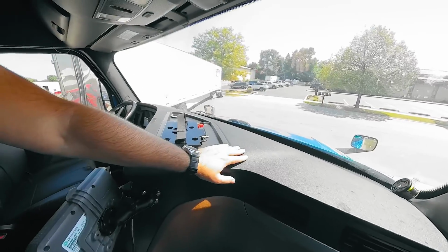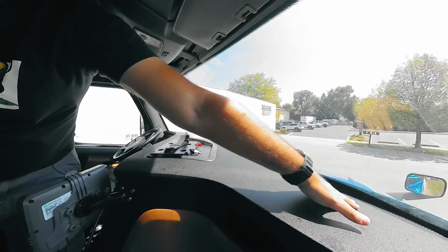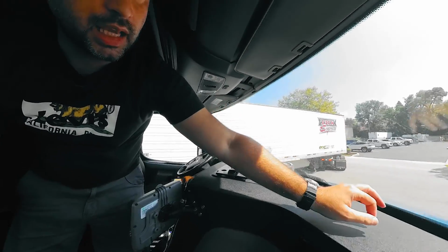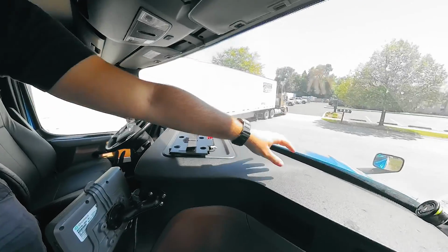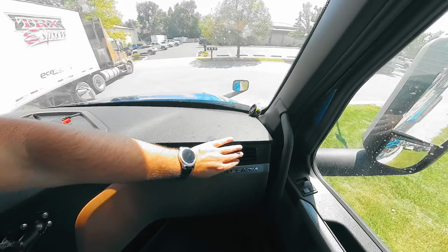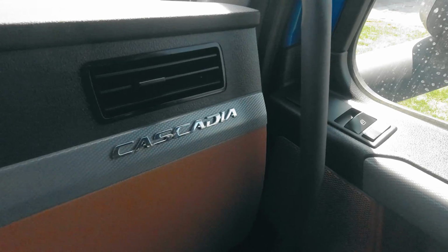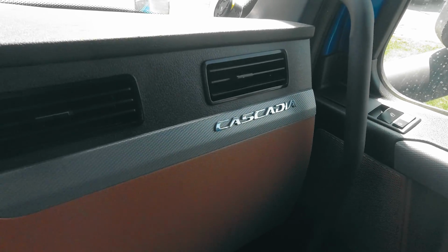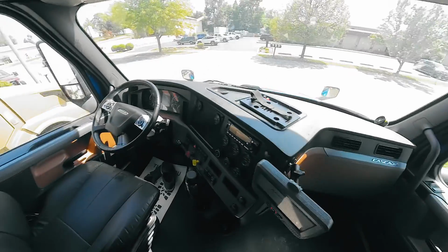Personally, I don't like the fact that it's actually black, because in the summer days, this attracts a lot of heat and it's hard to cool down your cabin in the summer months, especially if you're parked somewhere and the sun is blasting directly onto your dashboard like it is in this case, no matter how much you have your AC blasting. Like I said, beautiful carbon fiber accents with the Cascadia logo, brown two-tone dashboard.